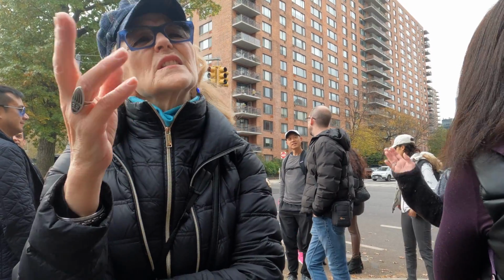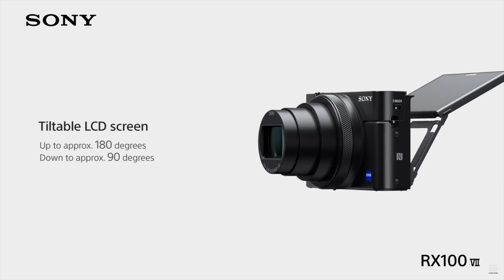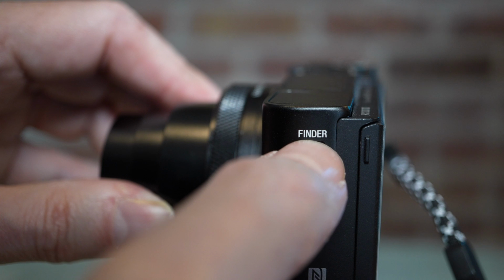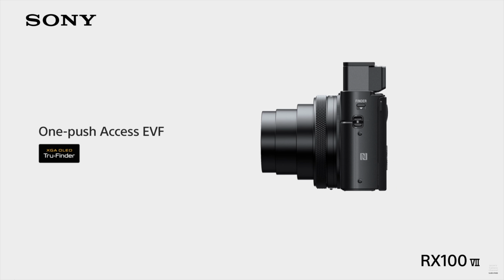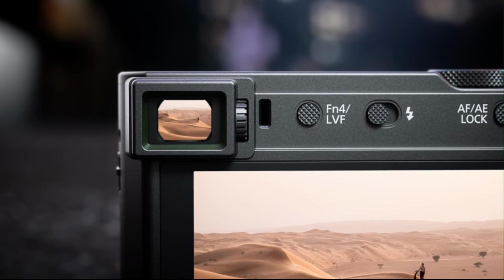And it has a little viewfinder. Does it have a thing in the back? Can I see? Oh yeah. And that thing in the back flips all the way up, enabling you to take selfies or vlog. And unlike the prior models, you just have to press once and the viewfinder pops up and is ready to use. The Panasonic's viewfinder, you don't have to pop up, it's always active.